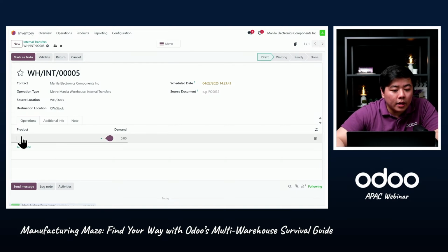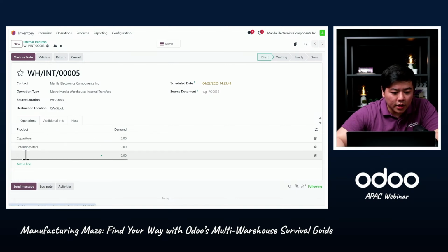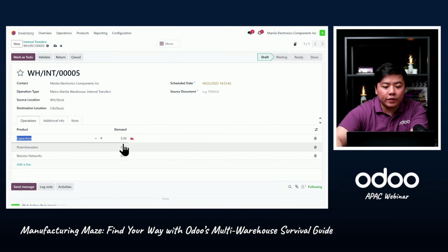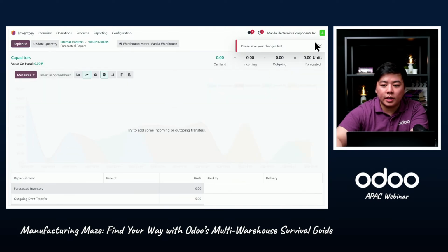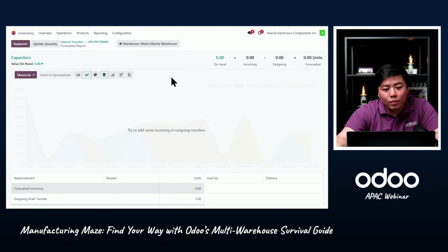Okay. So let's say I need to transfer some raw materials to them. Let's put some capacitors. Let's put this as well. Let's give them 5 of each. So you see the icon again. It means we do not have it available. Let's just save and check the forecast report, here we go. So if you see that icon, the color red or the color green, that's the inventory level you have. At the moment for this particular product, the capacitors, I do not have inventory available.